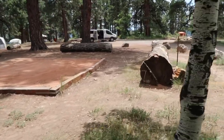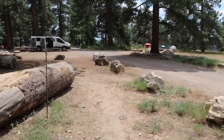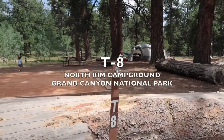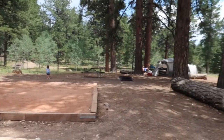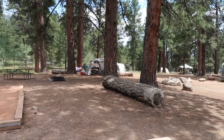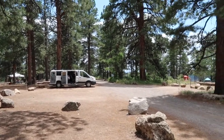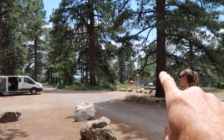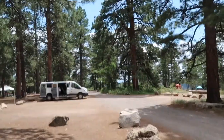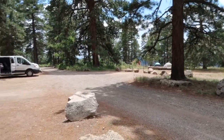Right next to T7, close to the dumpsters, is going to be T8. So here's the view from T8. A little bit more shade, at least in the middle of the day. And just so that you know, where we're working our way to is beyond our van, straight down this road. That is the Grand Canyon right there. You're looking from the north side all the way through to the south side, and we'll get you down there.